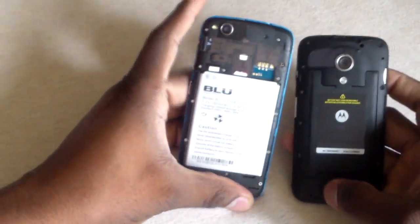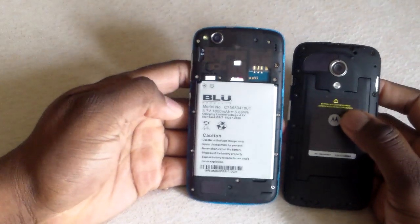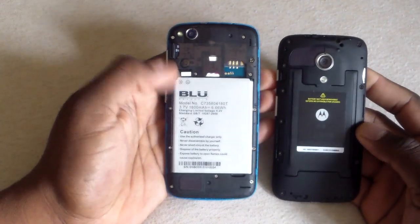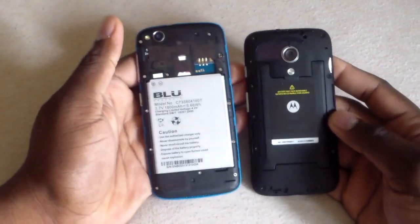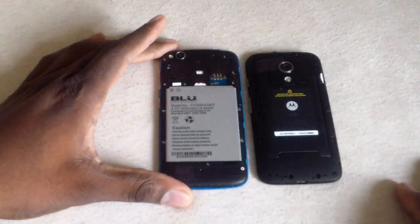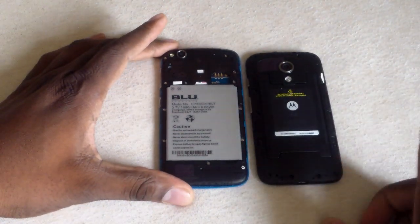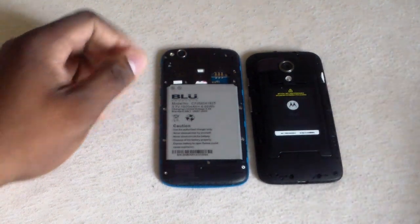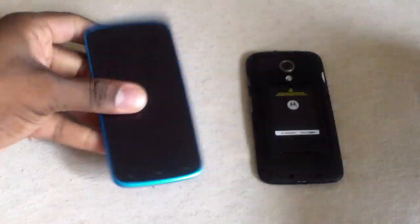but in the Life Play, as you can see, I've got 2 SIM cards and an SD card slot, and a removable battery. So here's another area where it upstages the Moto G, because with the Moto G you have a choice of 8 or 16, and that's it. So the Life Play here again, it outshines the Moto G in that respect.